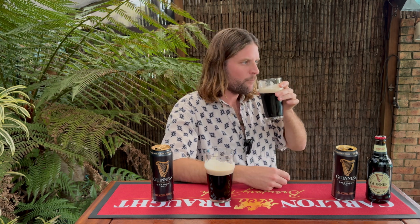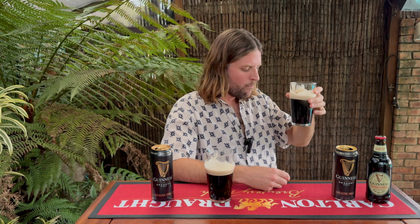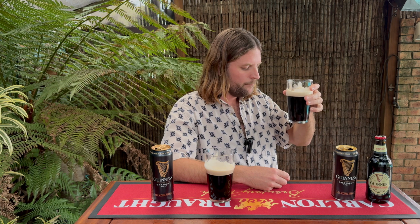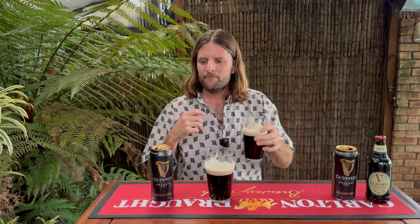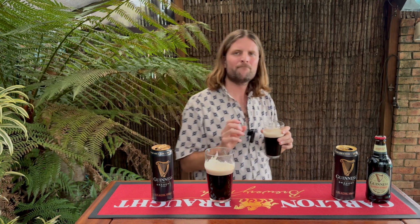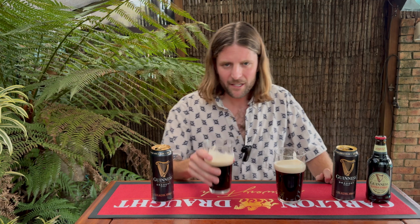Bit richer in flavour, just like the aroma. Bit more of a rounded flavour, like a more distinctive, full flavour of that roasted malt. Very minor touch of coffee flavour you get from Guinness. All right, back into the Australian one.